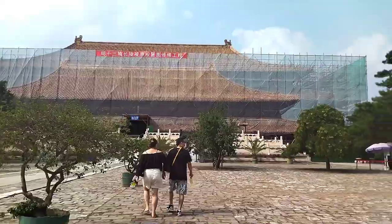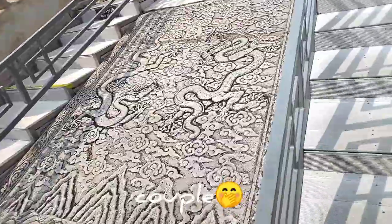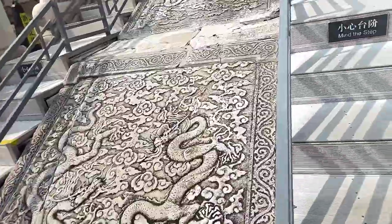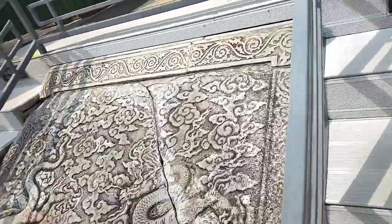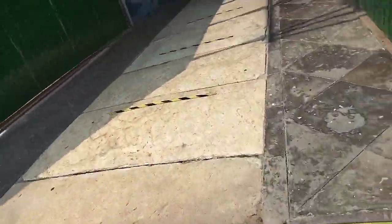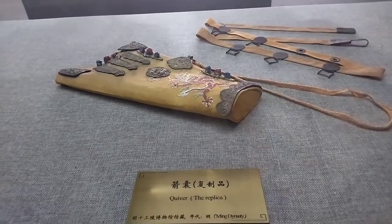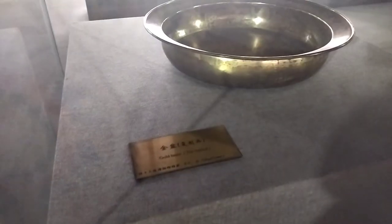This is the main entrance to the place. Look at the dragons. So this building has the Ming Dynasty cultural heritage, only for the Ming Dynasty. The gold basin.